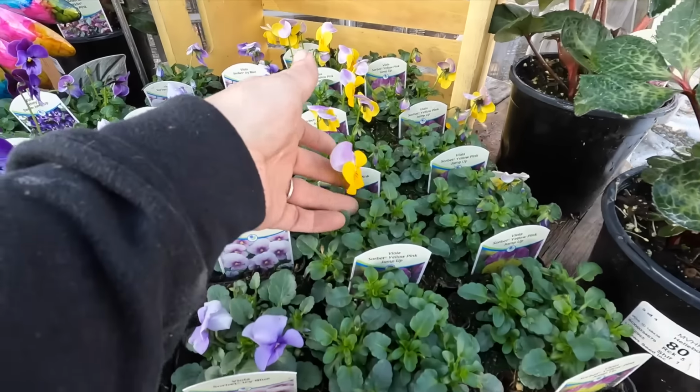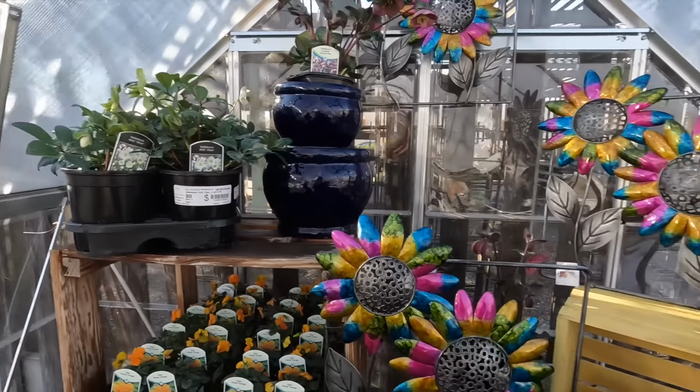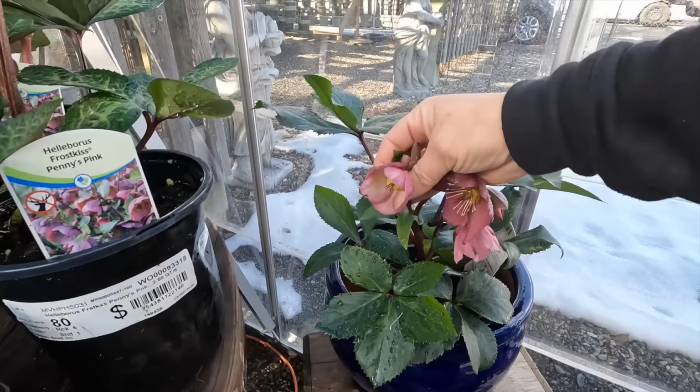I think these look like Easter to me. Over here, see, we just popped some hellebores in pots and just all around. What is this one? This one looks like this is an Ice and Roses Rose right here.